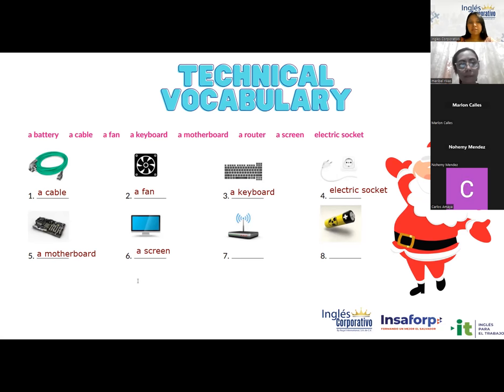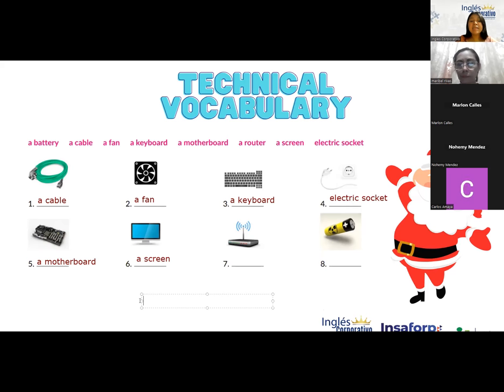Number seven. What is number seven? A router. It's the one that we use to get the internet access. We use a router at home. A router. Very good. And number eight, a battery. Yes, that is correct. So a battery. Okay, very good.